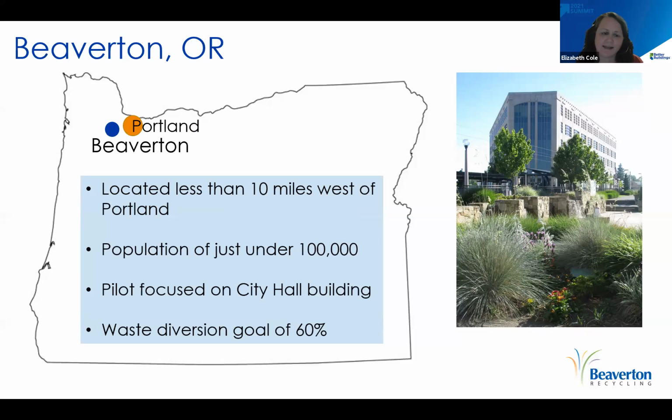Beaverton is located about 10 miles west, a little suburb of Portland, Oregon, in the northwest corner of Oregon. Our population is right around 100,000 right now. For the waste pilot project, we decided to focus on our internal operations within the city. Our staff is around 500 to 600, and we set a total waste diversion goal of 60%.